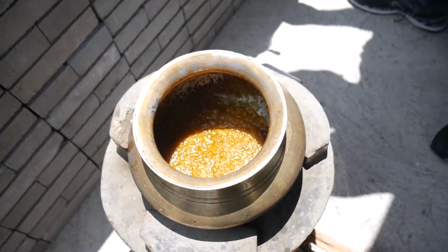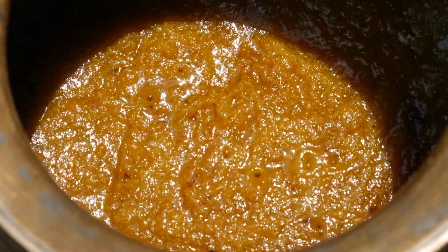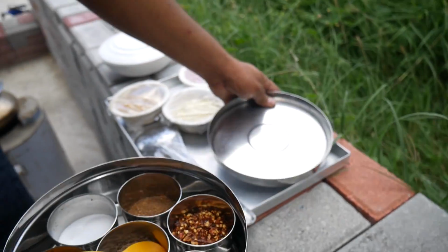Basically freshly blended. So of course it will make a lot of difference in the texture and the taste and the flavor, aroma of the dish. This mixture has started to stick to the pan now. This is the time for us to put the spices in.